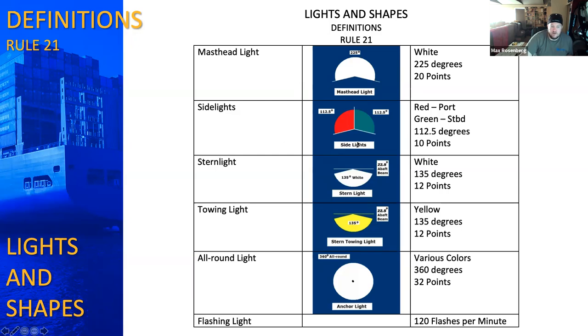Side lights are going to be red and green. We're always going to have the red light on the port side of the vessel and the green light on the starboard side. And together, they'll describe the same arc as a masthead light, 225 degrees. So each of them is displaying 112.5. They're divided straight ahead. So the green light will shine to the starboard side and just abaft the beam, and the red light will shine to the port side and just abaft the beam.